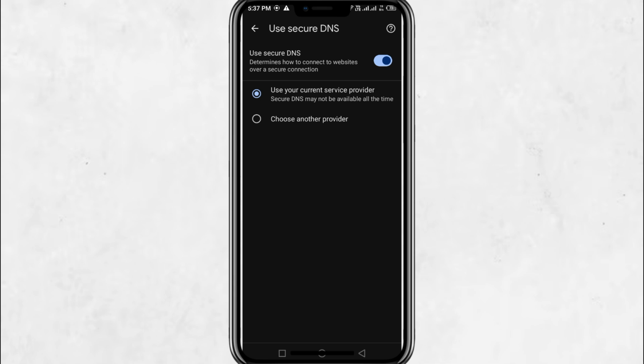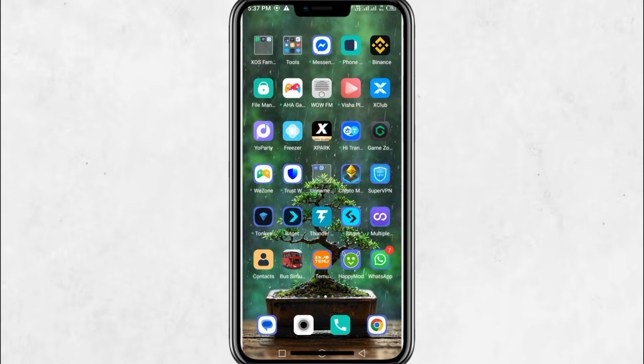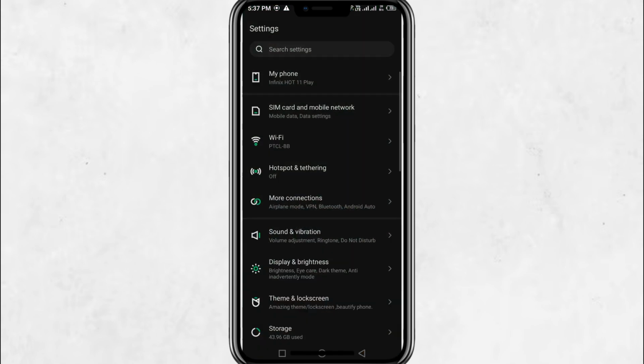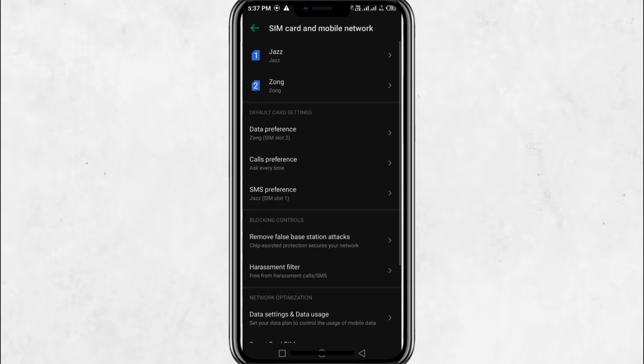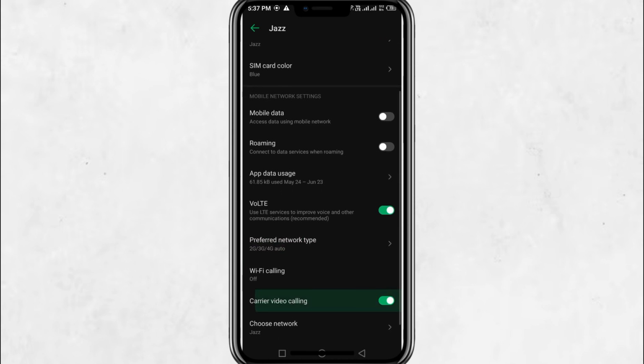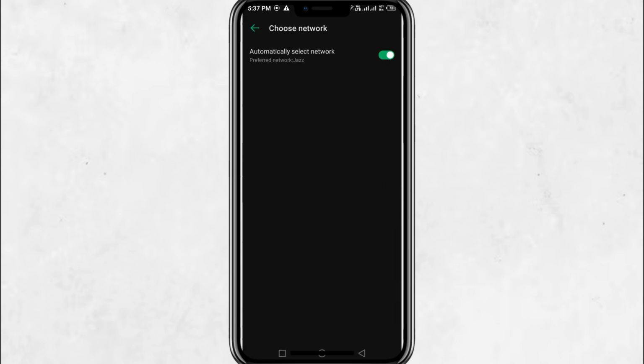If the issue continues, it might be your network. Try choosing your network manually. On your phone, go to Settings. Then, tap on Network and Internet. Tap Mobile Network. Then, go to Network Operators. Wait for it to search for available networks. Once the list appears, choose your carrier manually. This will refresh your mobile signal and may fix the issue if it's caused by a weak or unstable connection.